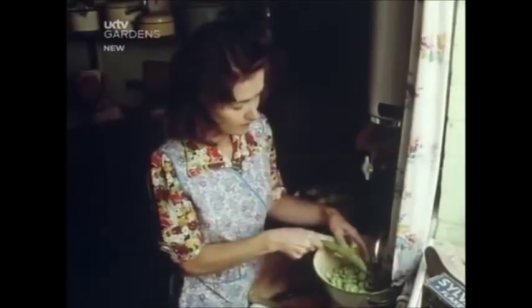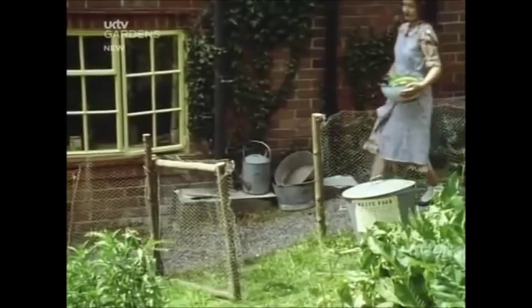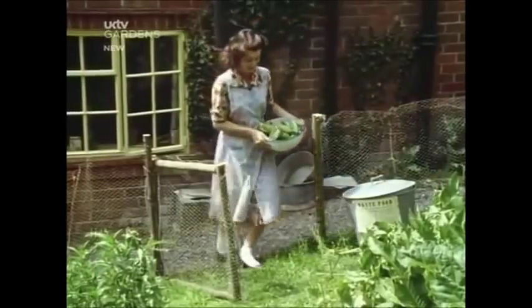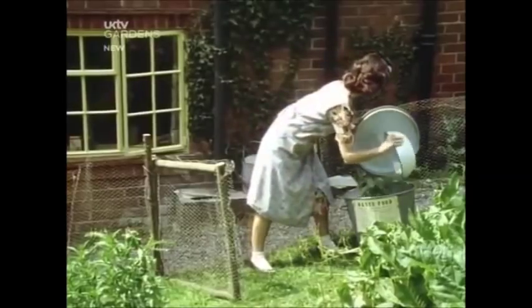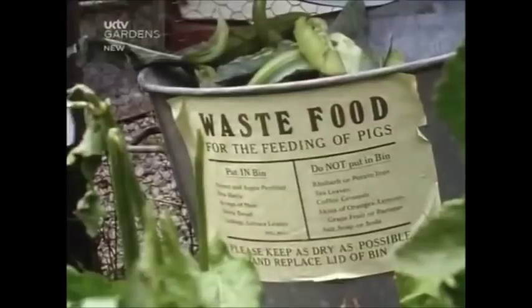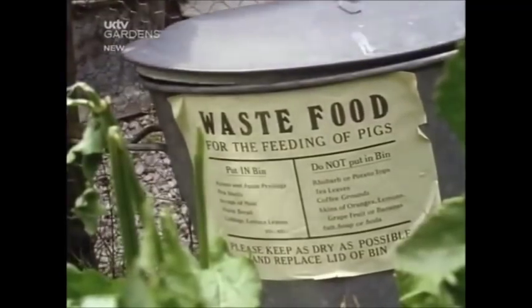Everyone was urged by the Ministry of Food to save kitchen waste. Joyce, the young evacuee billeted with Ruth Mott, puts the vegetable peelings in the special pig bin. Well, it was the most important person about, really, because it ate up all your scraps, and you thought eventually that you were going to have a nice meal off it, and some rashers and some different things.